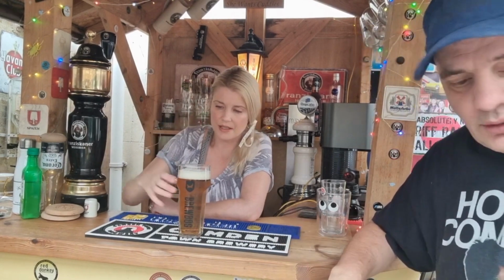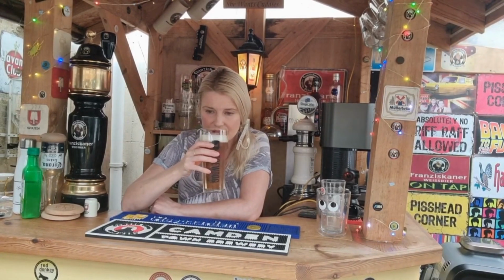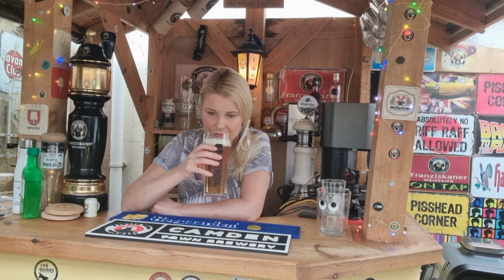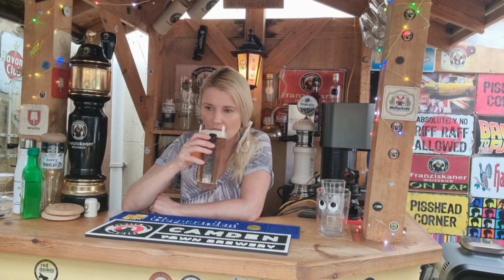So, right, I'll leave you and I'll sit out the way rather than everyone looking at me on the camera. This does have that lovely zesty orange smell. Other citrus notes going on in there, a little bit hoppy. Okay.